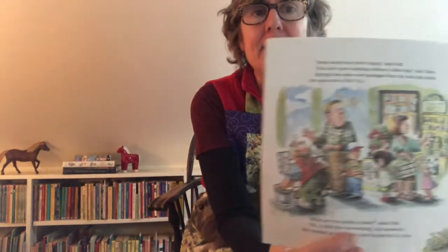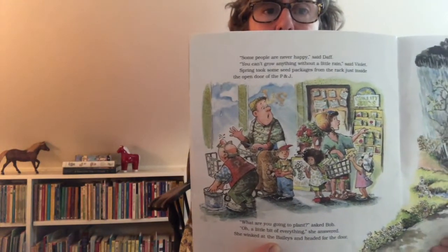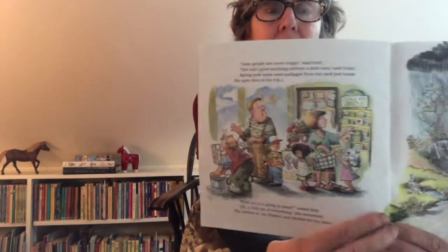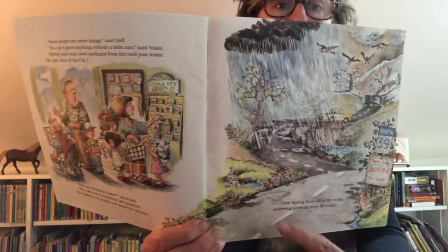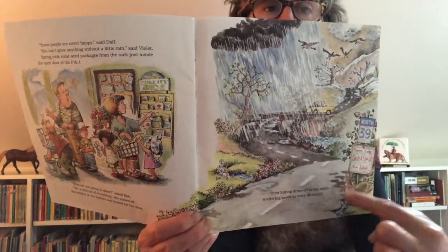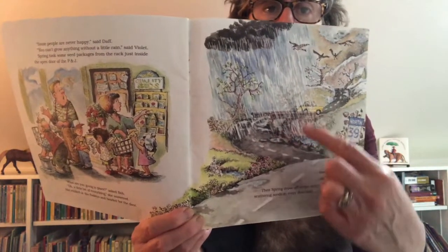Here she is. She is buying the seeds. And there's Daffodil and Violet beside her right there. And over here, they are driving away. And behind them, they leave spring as they go. The rain and snow, but they are driving into it. And as they go, it becomes spring.